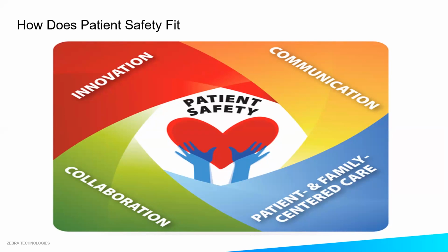Or stated perhaps in better terms, how does patient safety fit with the technology investments? Where is the intersection between these two things? And we're going to tell that story and talk specifically about how barcode standards and barcode technologies really play a critical role in linking these two things together.